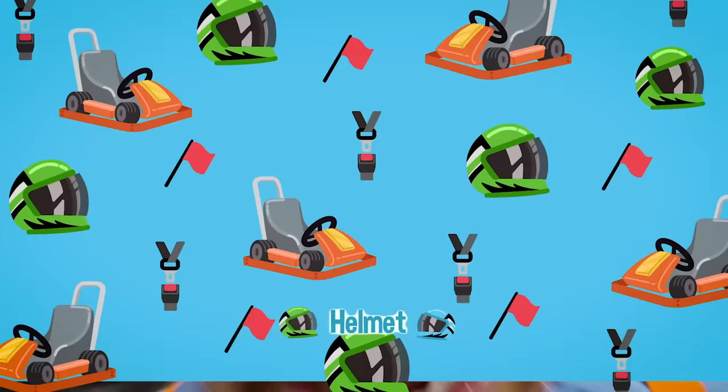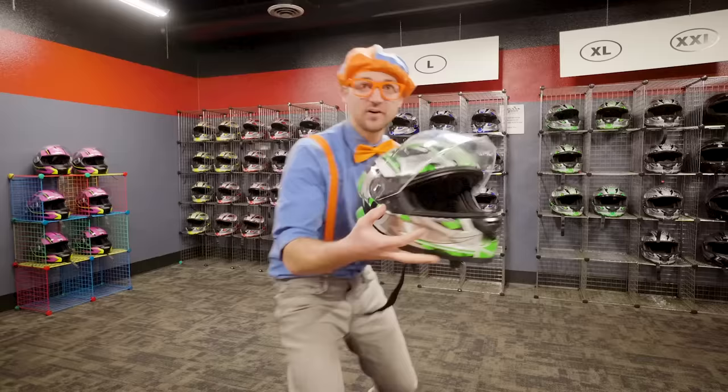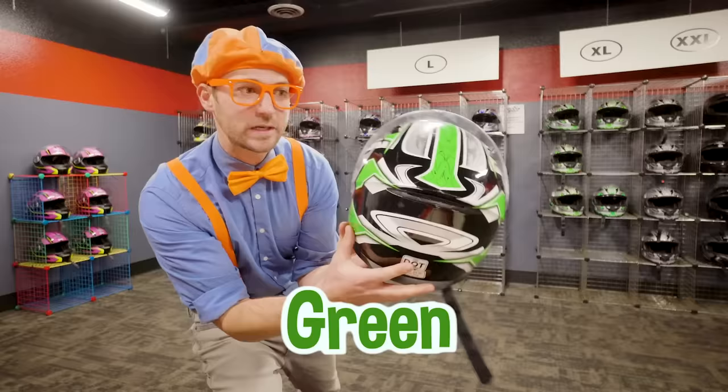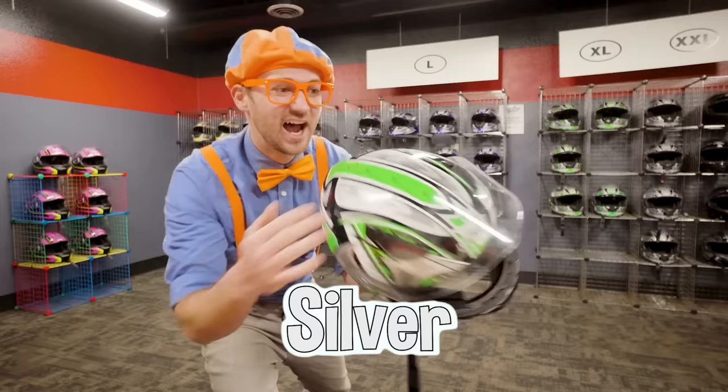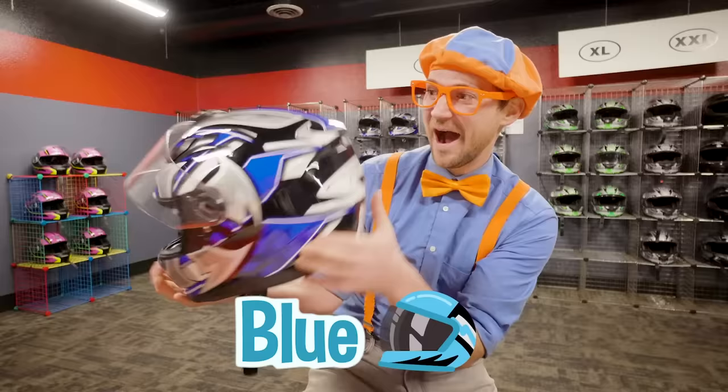Whoa! Look at all of these helmets we can choose from. Whoa, I am so excited. Whoa. Check out this helmet. Yeah, this helmet looks so cool. It's the color green, black, white, whoa, and shiny silver. Whoa. Ooh, looks like we have one of my two favorite colors. Yeah, a blue helmet. Wow, this looks like a cool helmet.